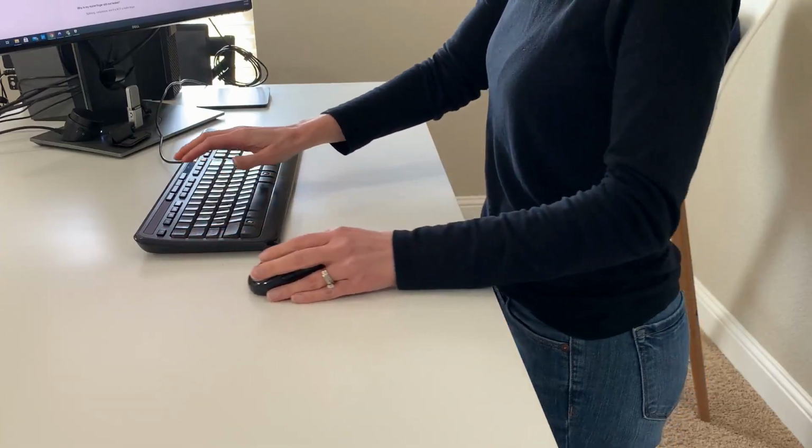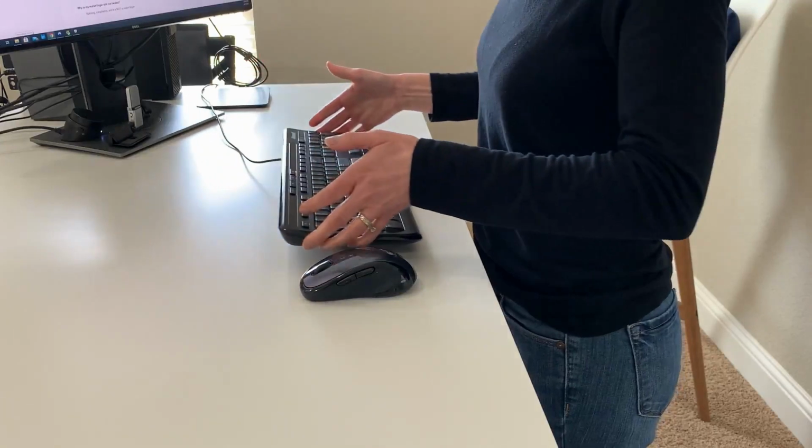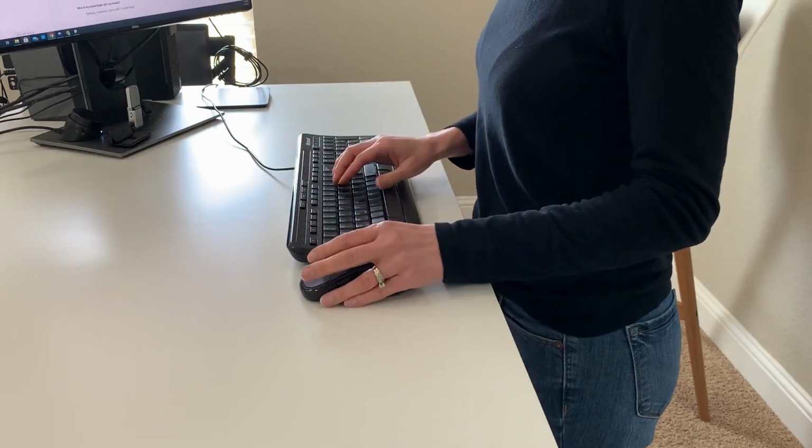So what you would do to fix that is you would want to bring your keyboard and your mouse closer to you so that you are not having to reach for the keyboard and the mouse.